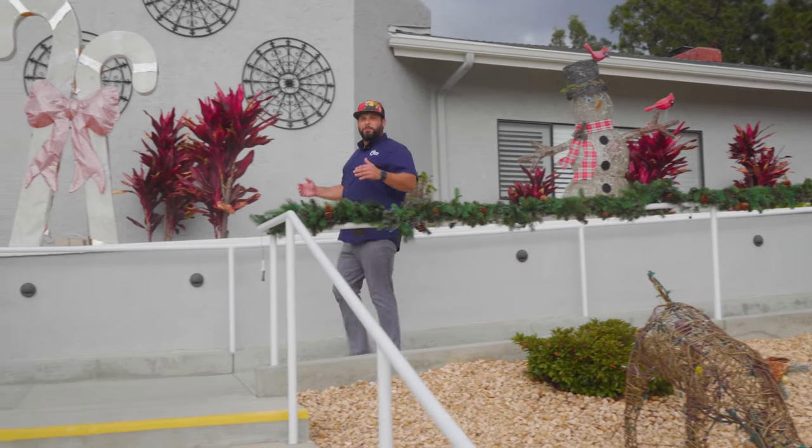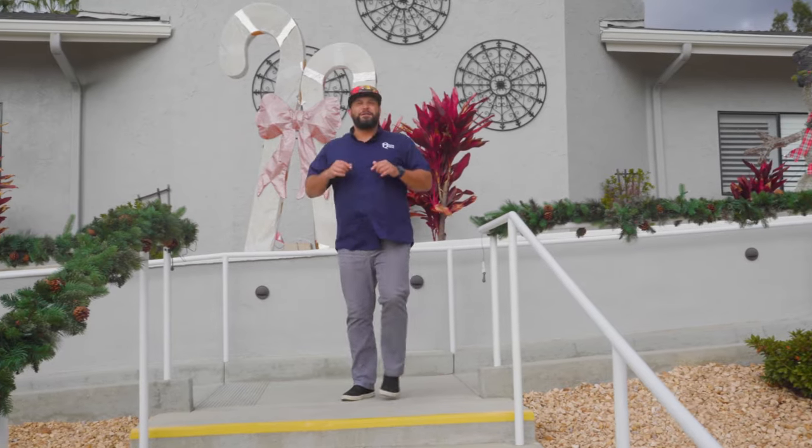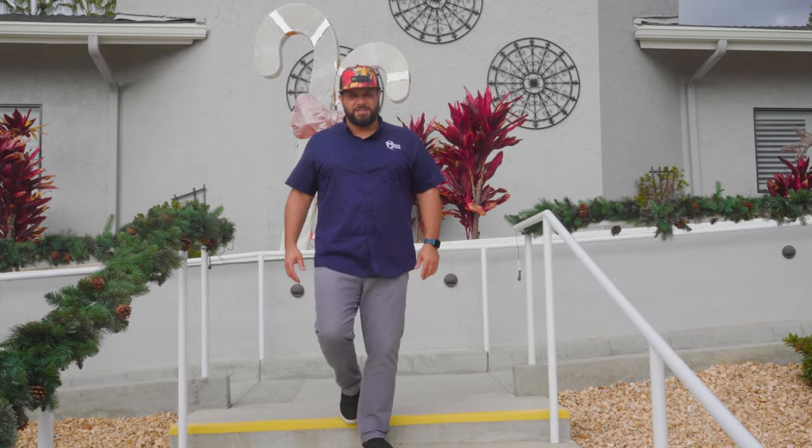As you can see, Palomar Estates is a premier 55 plus manufactured housing community.